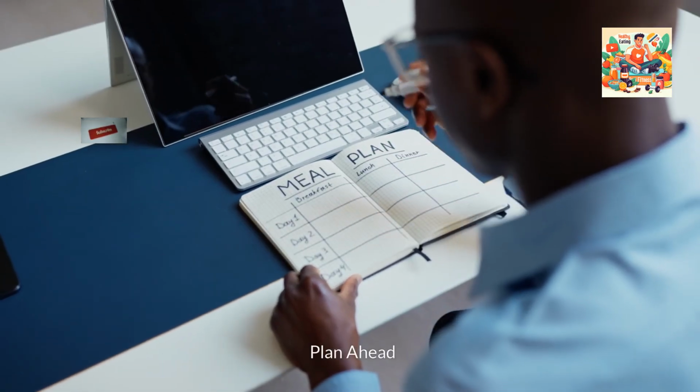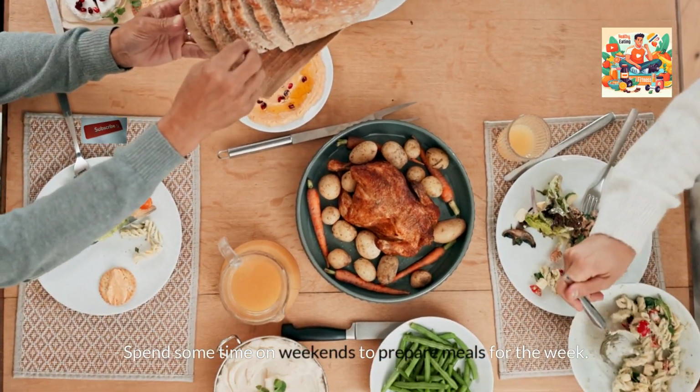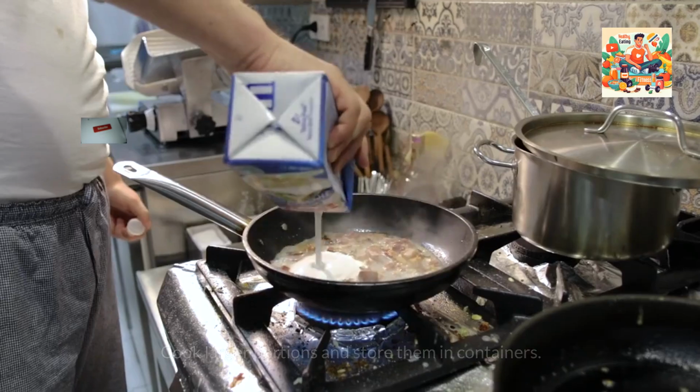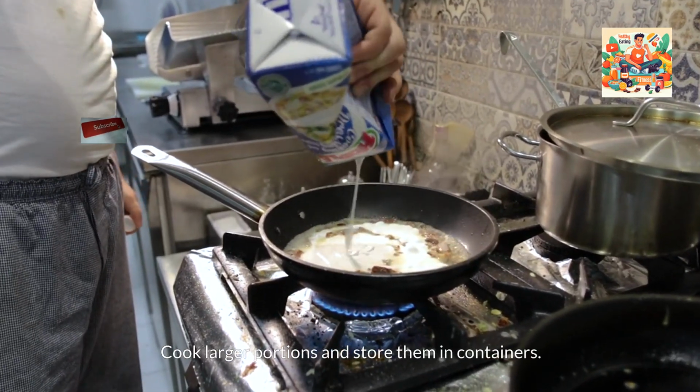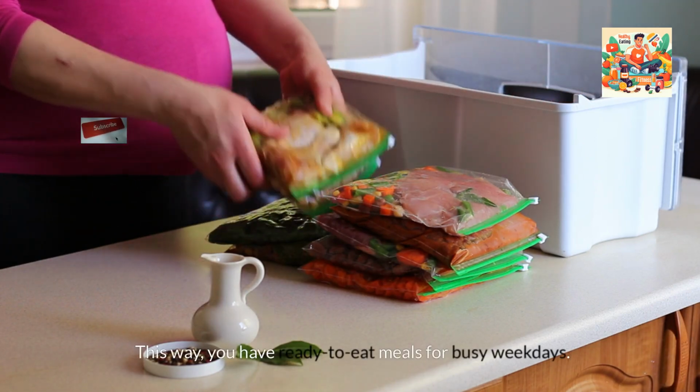Plan ahead. 1. Meal prep. Spend some time on weekends to prepare meals for the week. Cook larger portions and store them in containers. This way, you have ready-to-eat meals for busy weekdays.